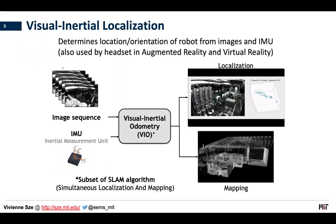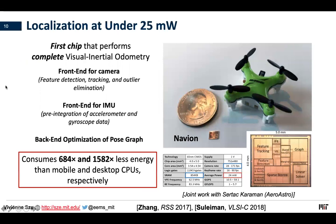Okay, so one of the tasks that we charged our students with was looking at this kind of complex algorithm, which I won't go into too much detail on, and asking whether we could actually build an efficient chip that can do all that processing at an aggressively low power budget. So indeed we could.